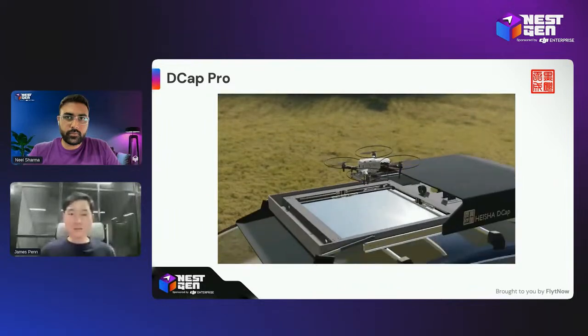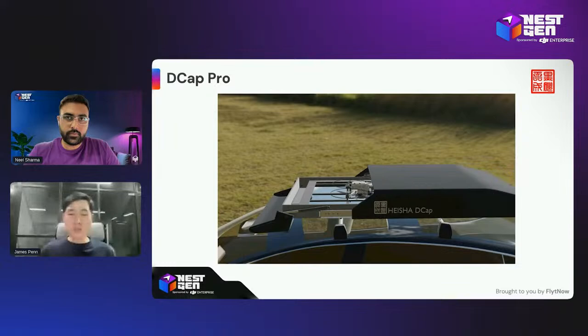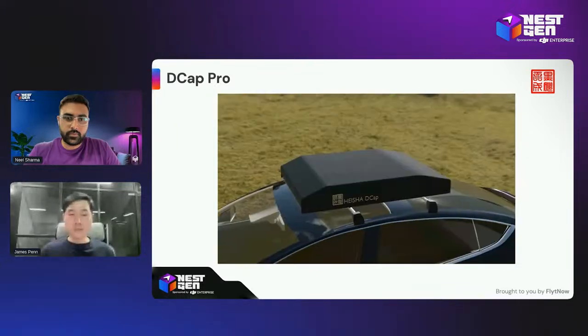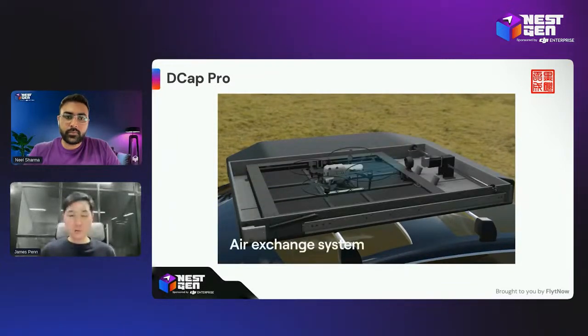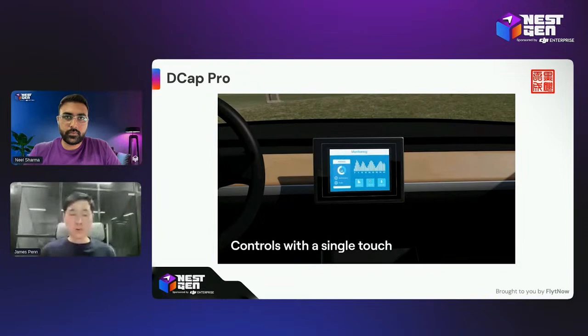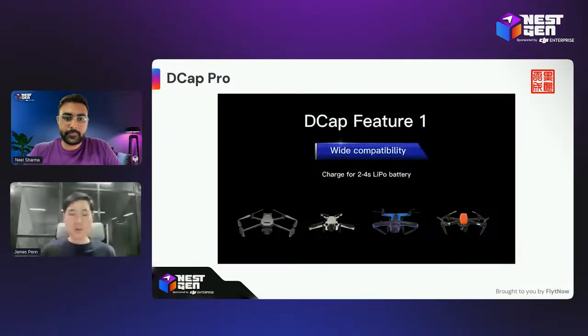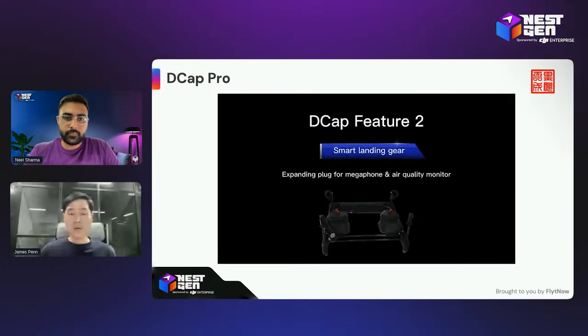So the DCap Pro is designed to be mounted on top of a vehicle and for different kinds of drone, as we also provide customization service. It is a product that we worked very hard on with the Flybase team to make sure that the Flybase team software can control both the drone and our hardware and have a seamless connection.